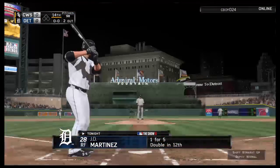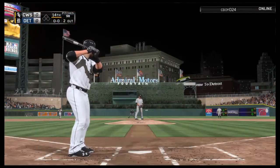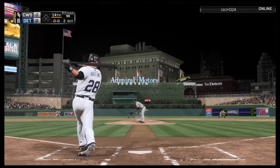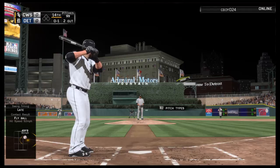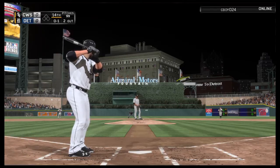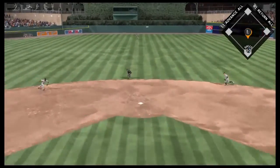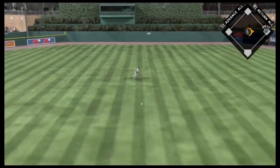J.D. Martinez will dig in. He doubled his last time. And remember, he jumped all over that first pitch, so don't be surprised if he does it here again. Sends that one out of play for strike 1. Hit hard back up the middle. And the inning will continue as that's through for a 2-out hit.